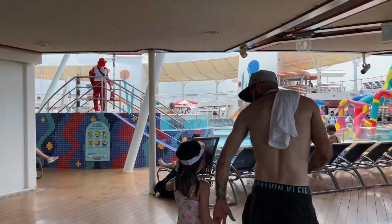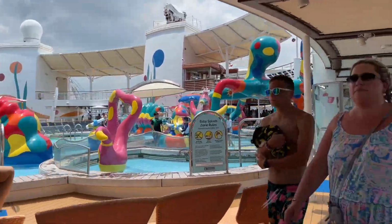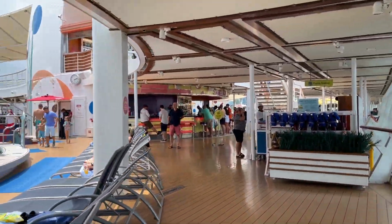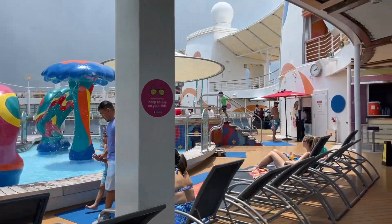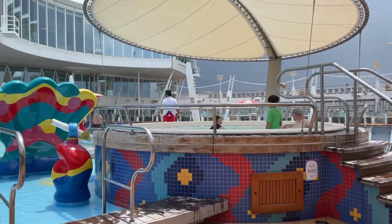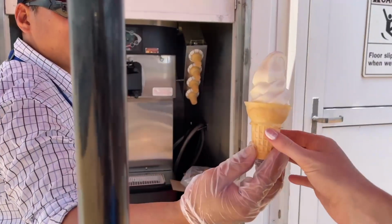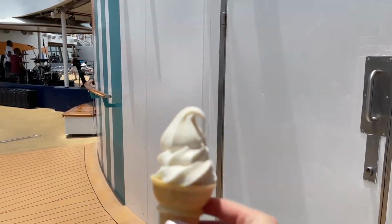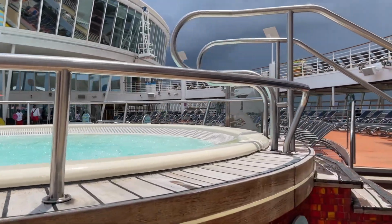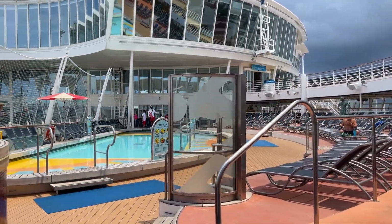Back to starboard side, we have the H2O zone, a splash area for little kids and toddlers. Don't worry, parents, the sandbar is steps away from the pool. And of course, it wouldn't be a cruise without unlimited ice cream cones. The sports pool is on the opposite side of the H2O zone and hosts events like the belly flop contest and pool volleyball.